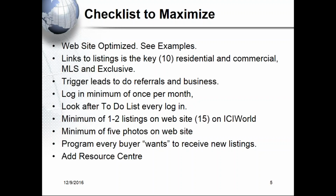2 weeks from now, one of them calls you on a Tuesday and says, geez, we just got a listing in an email from your website. We've been watching these new listings, but this one really matches what we're looking for. We'd like to go see it tonight at 7 o'clock. Can you show it to us tonight at 7? That is one of the most refreshing calls you can get.